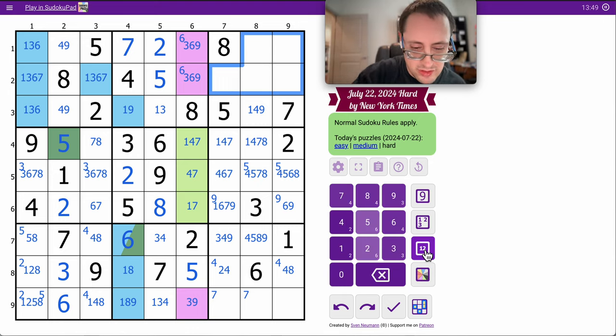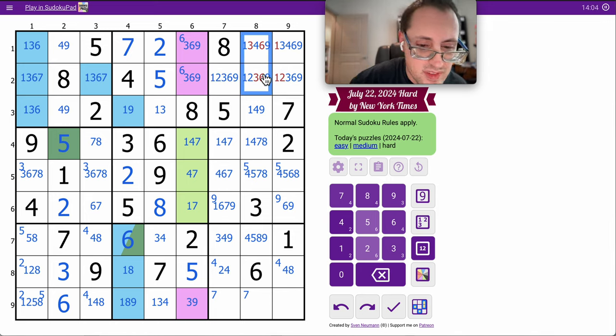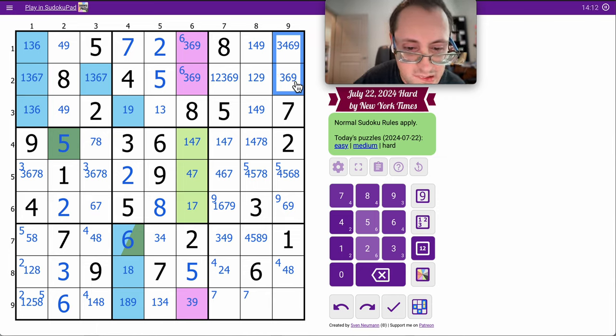Let's see, these 5 cells are not 5, 7, or 8. Those aren't 2. These aren't 4. Those two aren't 3 or 6. These two are not 1 or 2.